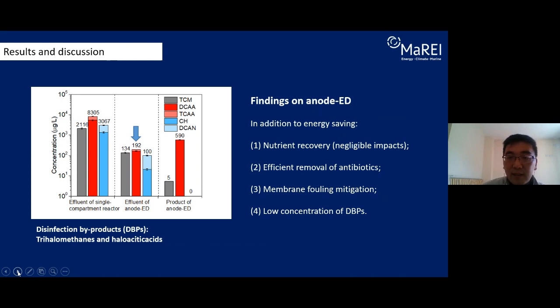So in addition to the energy saving, this anode ED system has no significant influence on the nutrient recovery. We can get a very efficient removal of the antibiotics, the membrane fouling can be prevented, and it can also generate a very low concentration of the disinfection byproducts. So this water can potentially be used for the on-farm flushing of the manure. Okay, that's all. Thank you.